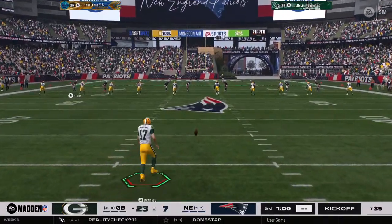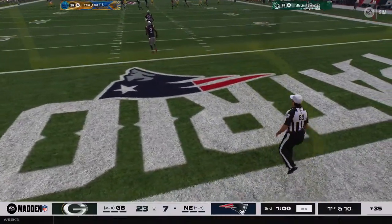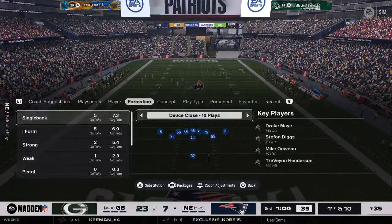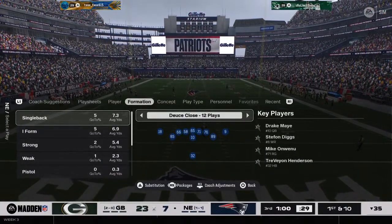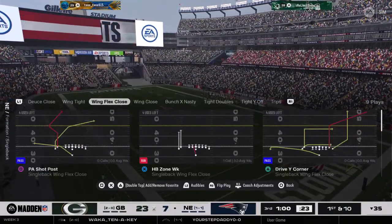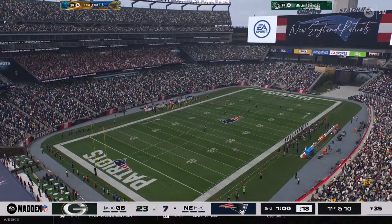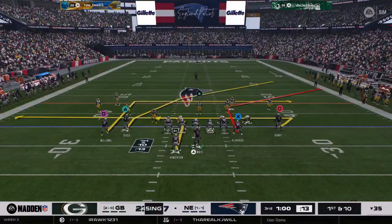On now is McManus to kick this away. And that kickoff is into and then out of the end zone. So we got a touchback. This drive will start at the 35. Good field position for the Patriots as they get set for 1st and 10.